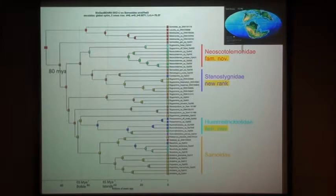So here you're looking at that first data set, a time-calibrated tree that has been run through BioGeoBEARS. So you're looking at the ancestral ranges. That's the colors and the letters here, but don't focus on those too much. Let's look at the origin of the neotropical lineages. So this monophyletic group that is the neotropical Samoidea, the origin is around 80 million years. That kind of matches up with the timing of the breaking up of Gondwana, the split between South America and Africa. And so we're kind of in the ballpark of that.